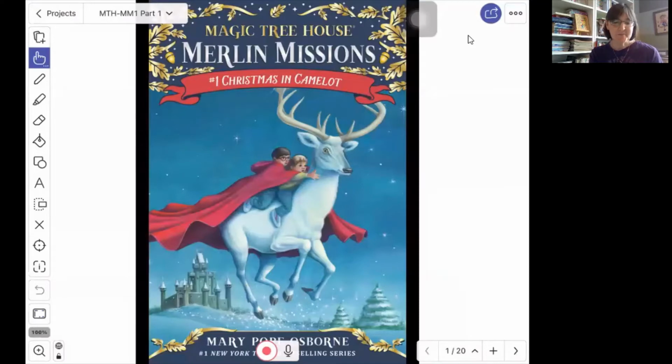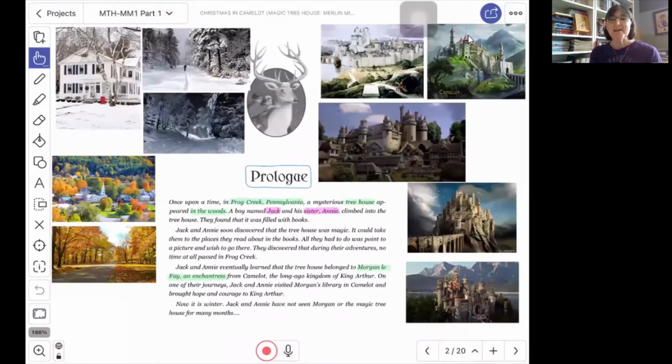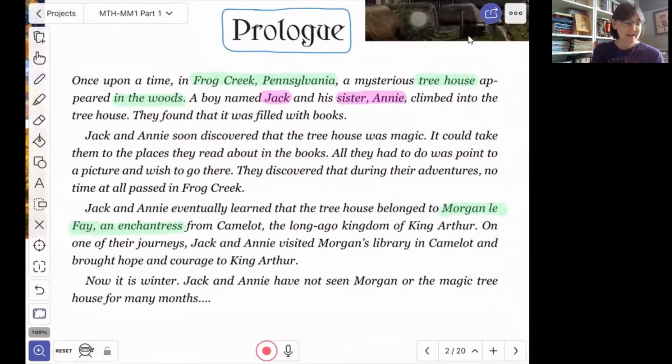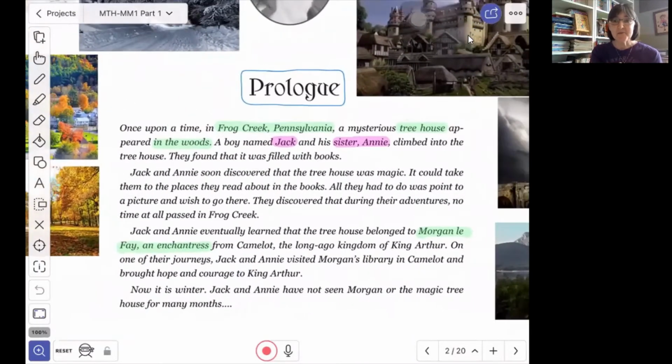So here we are with our book. One thing that we did to begin was look at some pictures. This story begins with a prologue where it talks about the setting. It lets us know that it begins in Frog Creek, Pennsylvania, and then it's going to go to Camelot, the long ago kingdom of King Arthur. Those two settings are what we have for this story. First, we have Pennsylvania, and then we have Camelot.